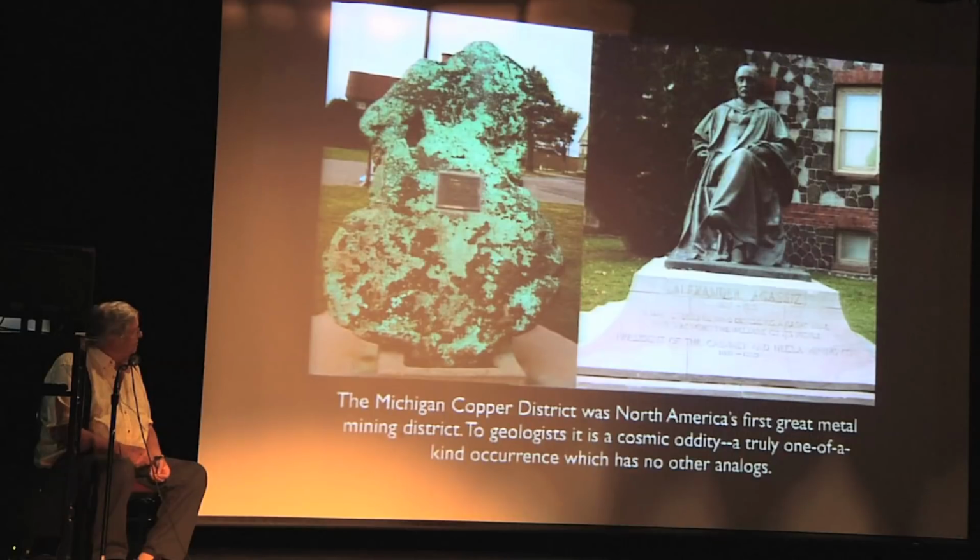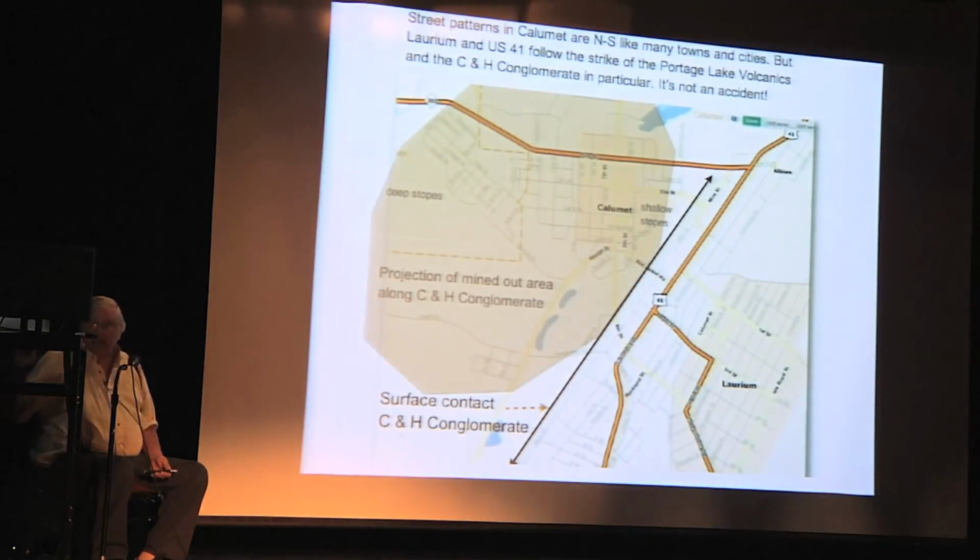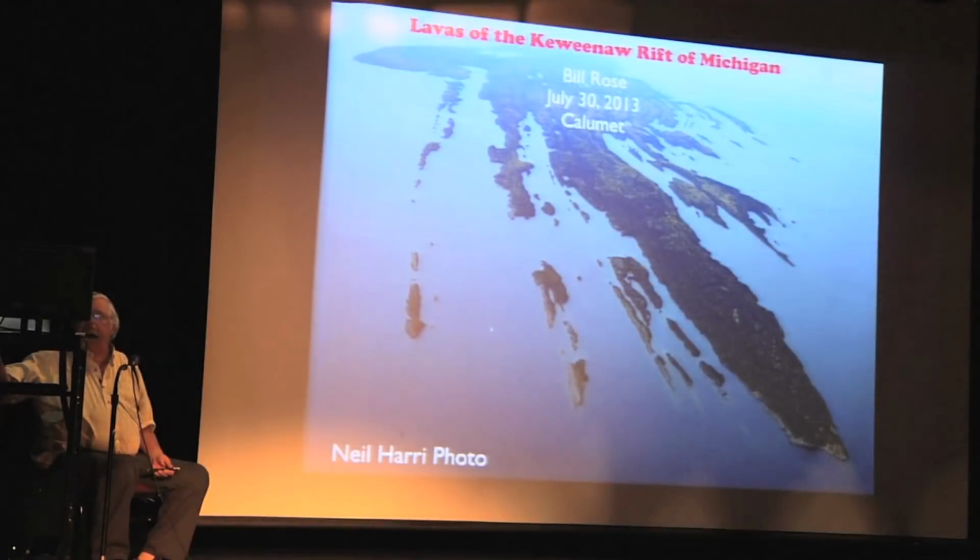Michigan Copper was the first great metal mining district. So even after the native development of thousands of years, it is very important from an industrial history point of view. And here's again one piece of one of the veins that was given by Mr. Lizadro.